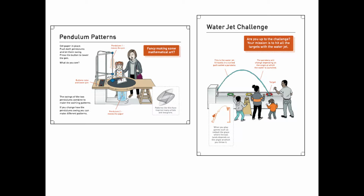This is an exhibit that we came up with ourselves, and we worked with an exhibit maker. It's to do with parabolas. It sends out a jet of laminar flow water, and you're trying to hit a target. You set the angle, set the laminar flow water off, and try to hit the target. If you hit the target, all the lights go. So that's one that we came up with ourselves. Quite proud of that one.